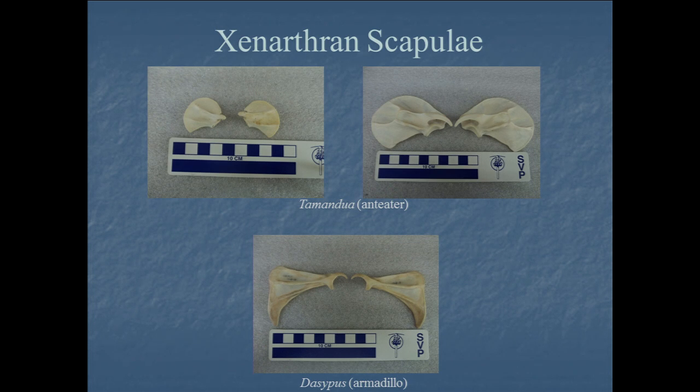And the other xenarthrans also have very, very strange shoulder blades. This is an anteater shoulder blade. So it's one spine, and then it's got another spine. When I first saw this, and I was trying to take my measurements, I had no idea what to do, because I had no idea what was going on there. And it took me a few days before I actually found what was going on here.